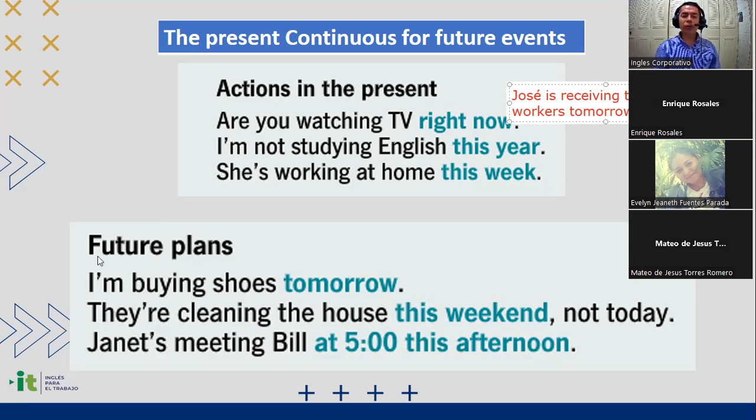Most of all, we use the present continuous to make plans or for something that is going to happen, but not in the long future. It's in the short future. It's not, for example, I am eating in 2 years. Or I am visiting my friends in 5 years. No, you cannot say that. You can say tomorrow, next weekend, in the afternoon, next Saturday. Understand?